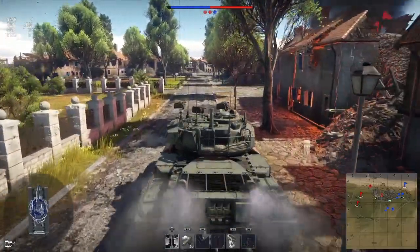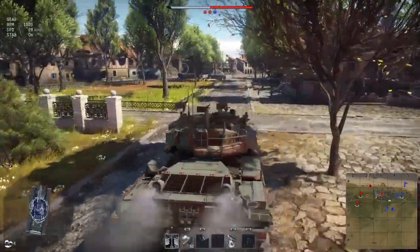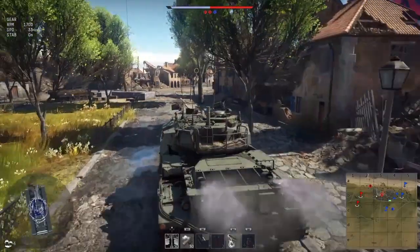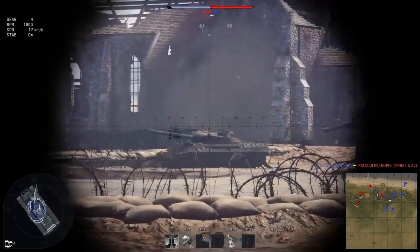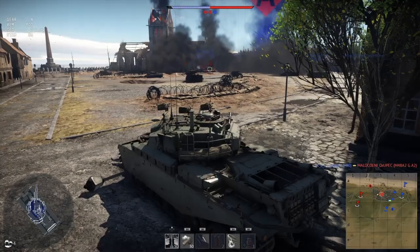I like vehicles that are shared between nations, not something where it's just a reskin, because this isn't just a reskin. The gun is different, the engine is different, all of the machine guns all over the turret, the ERA, it's more than just decals and a reskin. So I don't mind paying that little bit of money for the sake of this tank.